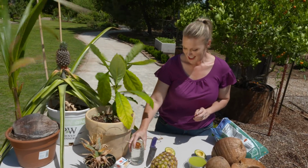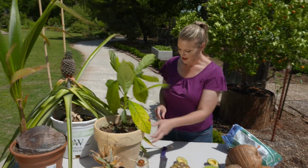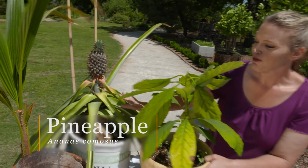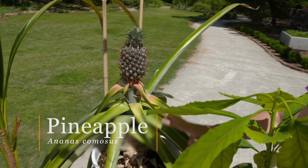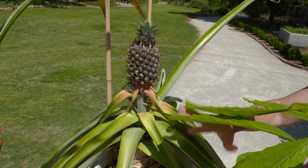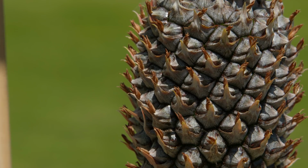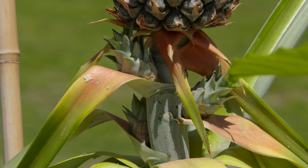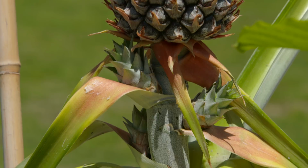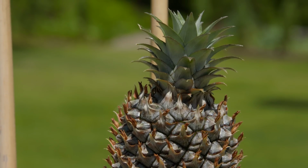Now the next thing, as we wait for our avocado to grow, let's go ahead and talk about pineapples. Here we have a mature pineapple plant. A pineapple is a bromeliad, and the thing about bromeliads is once they flower and produce a fruit, the pineapple being the fruit of this particular bromeliad, the plant is dead. Hopefully you've got some side pups that will then go on to propagate that plant.